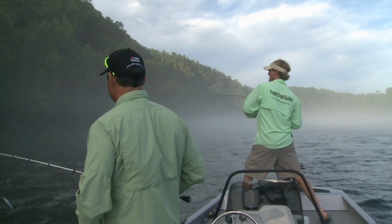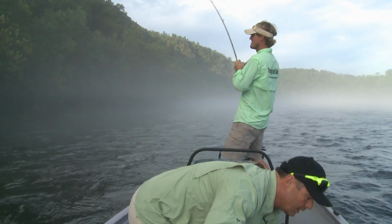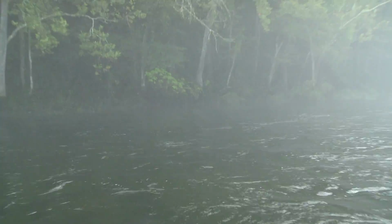There he is, big brown. Is it? Yeah, big brown. Let me get the net. Okay, we found them. They're up right on the bank. That's what we're talking about. Nice fish right there, Jason.